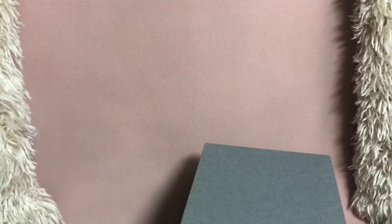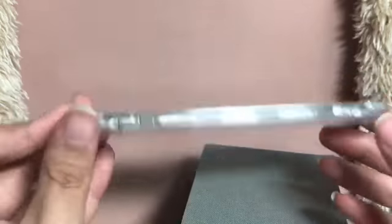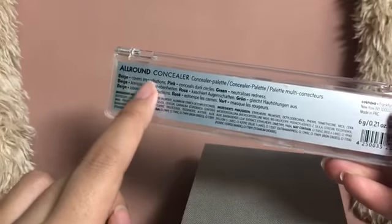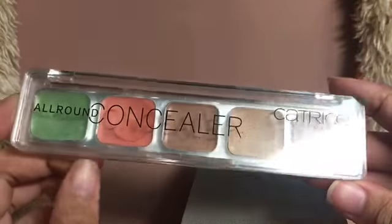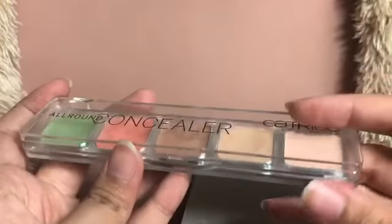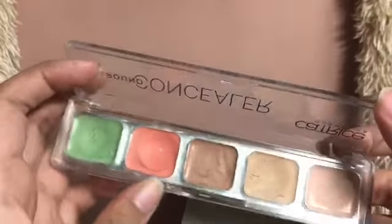Okay, that's it. So this one is actually Catrice Cosmetic. This one is also a concealer, but it's like a concealer and colour corrector. At the back it shows what each colour's function is, so you guys can check that out. The only thing I don't like much about this is that it's too thick. If you use a sponge or a brush, it's not so good. You have to use your hand too.